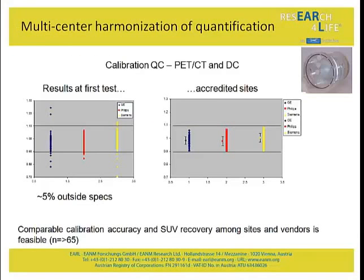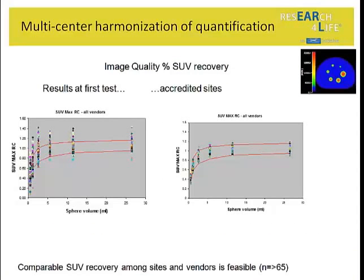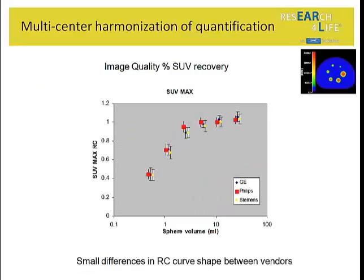You see, in the first studies, the first test, a lot of systems were outside. Accredited sites are quite more homogeneous than that. And the same happens with the quality, how it was before accreditation and how it is after. You see that the tomographs met the standard quite better than that. But it's not so impossible. Don't think that only some PET scanners can really achieve accreditation. It's not only for the newest ones. It's for all PET scanners.